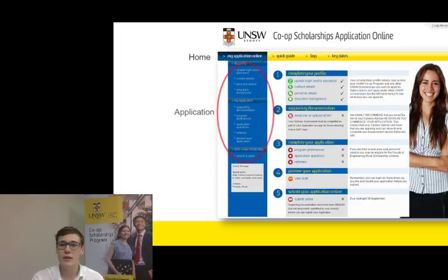So you'll also see on the left hand side a menu of all the different steps and parts of your application. The idea here being, again, keep them up to date, and this is going to be where you click to go through and actually fill out your application.